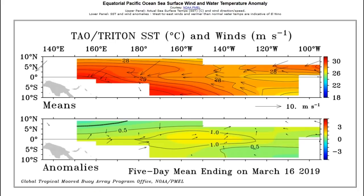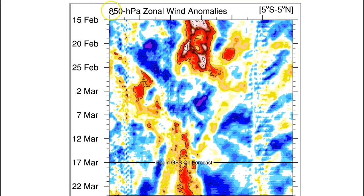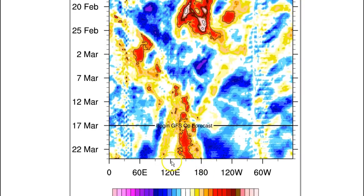All right, let's go take a look at what the forecast is for winds in the Kelvin wave generation area. 850 millibars, zonal wind anomalies. This winds up about 4,700 feet, but it's a good proxy for what's going on down at the surface. This is the whole planet on one chart. The Pacific Ocean runs from about this tick mark over to about here, but it's the Kelvin wave generation area between these two tick marks. This is the date line right here, and you'll see it right down there, 180, so like from 135 east to 170 west.